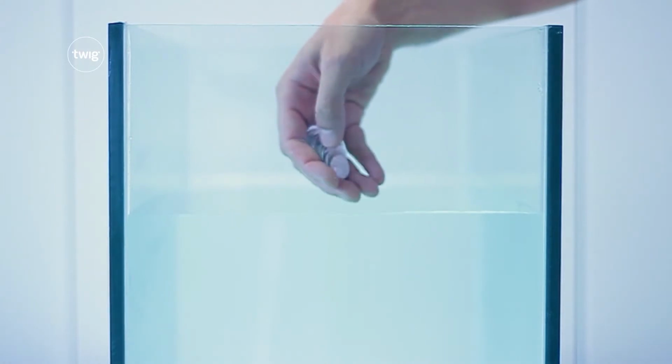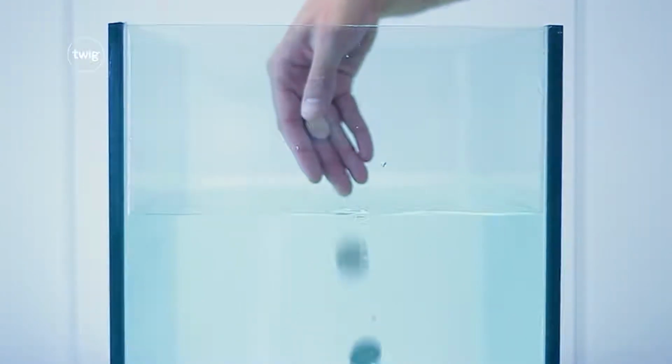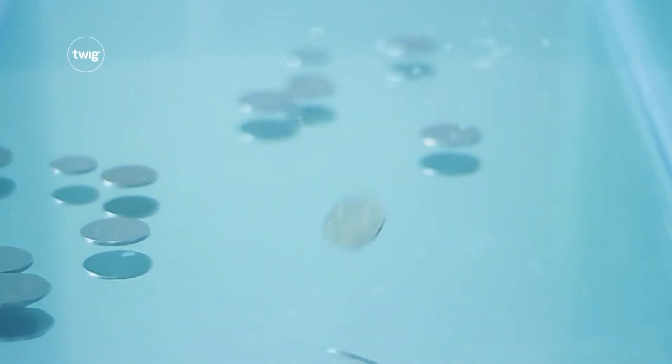So what would happen to some steel coins that are thrown into water? That's right, they will sink, because steel has a higher density than water.